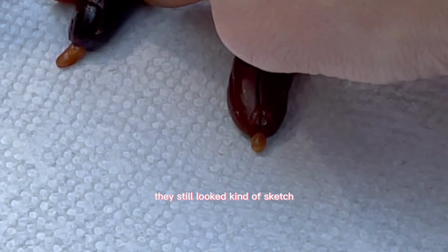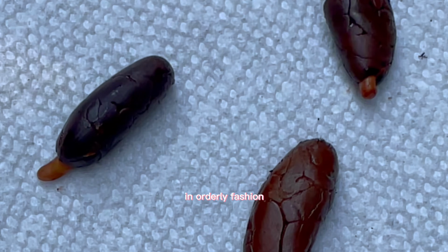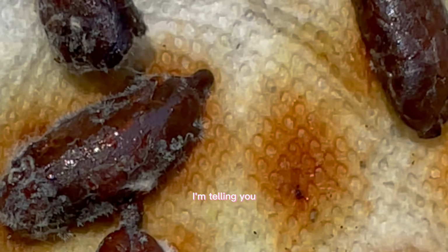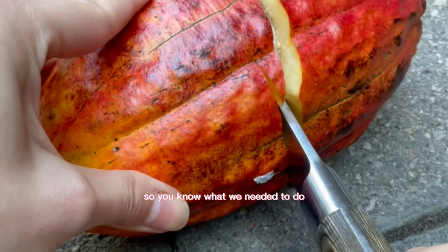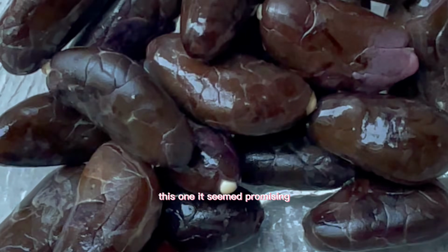They still looked kind of sketch, not gonna lie. But I got them on a piece of damp paper towel in orderly fashion and waited a week. Within 7 days, I'm telling you, sketchy mycelium follows us everywhere. So you know what we needed to do. Another cacao pod, number 3. This one seemed promising.